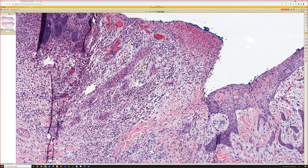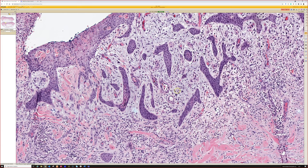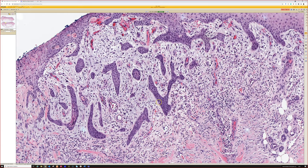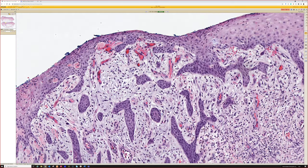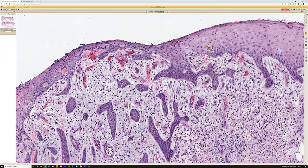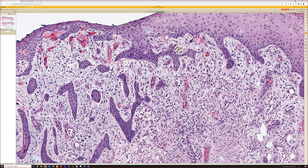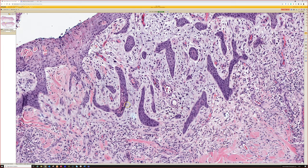Here we've got granulation tissue with reactive blood vessels and a lot of neutrophils. And then here we have this proliferation of little squamous looking islands, some of which have little tiny distorted sweat duct lumens in the middle. And so this is a mixture of basically pseudoepitheliomatous hyperplasia of the epidermis, reactive epidermal change, and reactive sweat ducts, which are called squamous syringometaplasia.